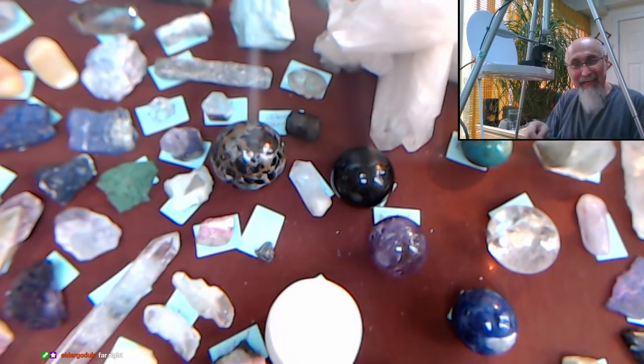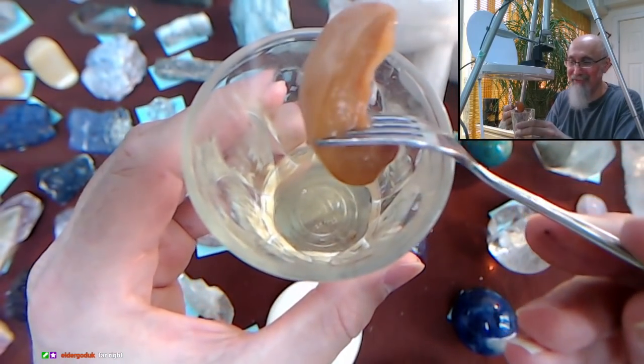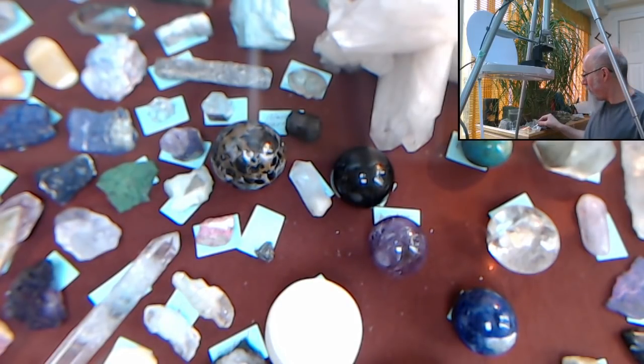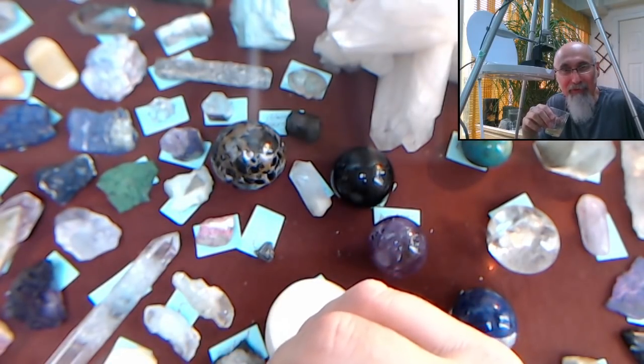We didn't eat any apples, but we got one more apricot to munch on. Super delicious.